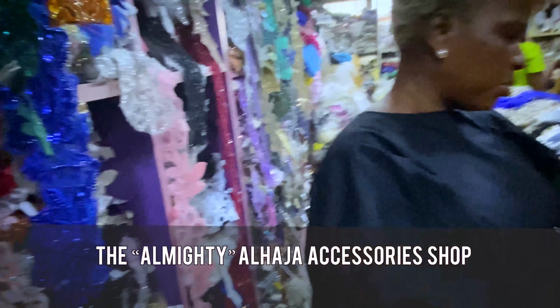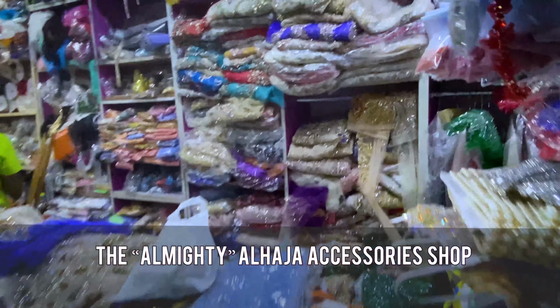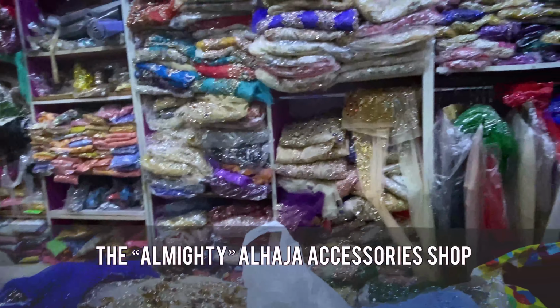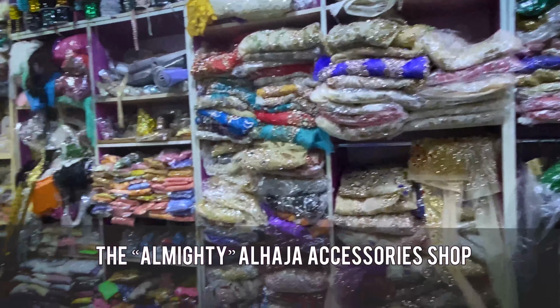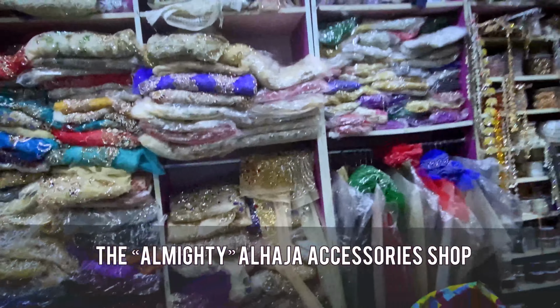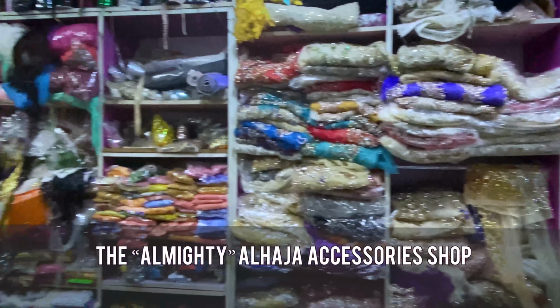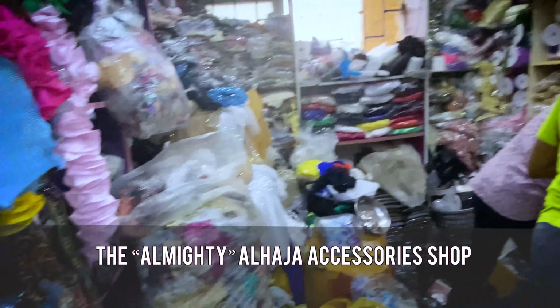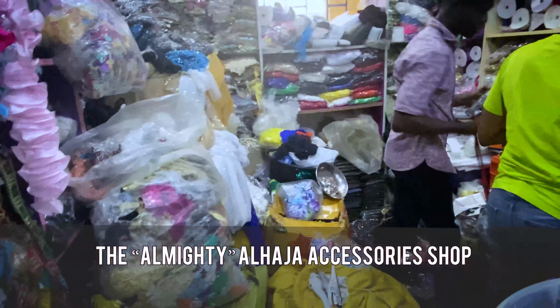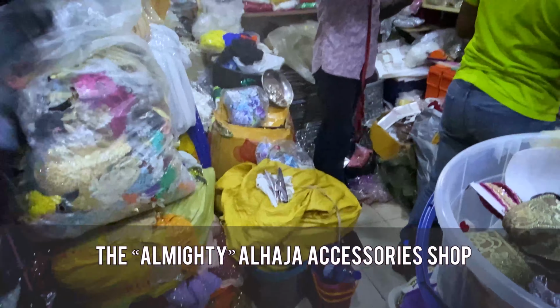And yeah, she has a lot of fine lace trimming as well. Like, this is like every Lagos designer knows this shop. If you're a Lagos designer and you have not been here before, I don't know what you are doing with your time, man. So this is where I get my laces from. And you can see, that's a very beautiful stone lace as well.